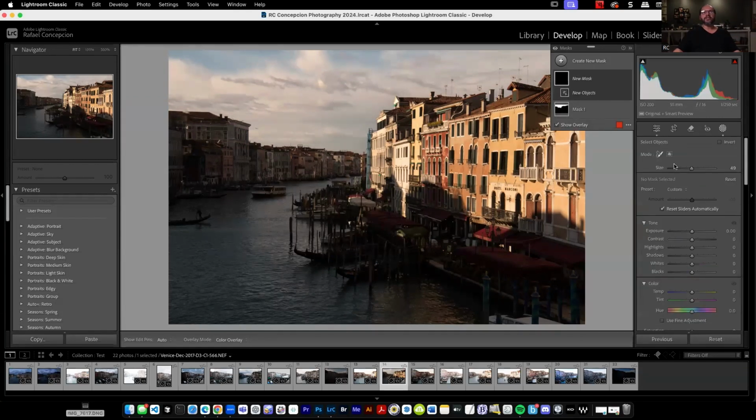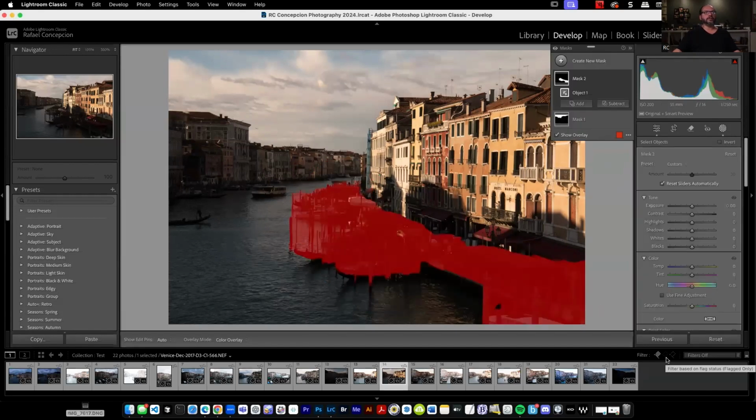I like the objects mask because you have two different options, right? You have a brush option, you have a square option. I'm going to use my brush option. Let's see if this works. Put that right there. Huh, that's pretty good. Thank you, AI. I had no idea that I was going to do that.